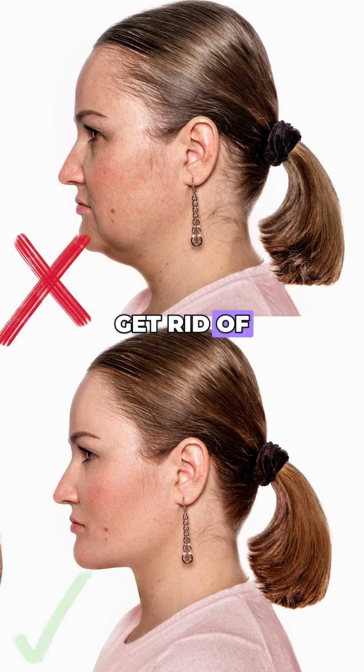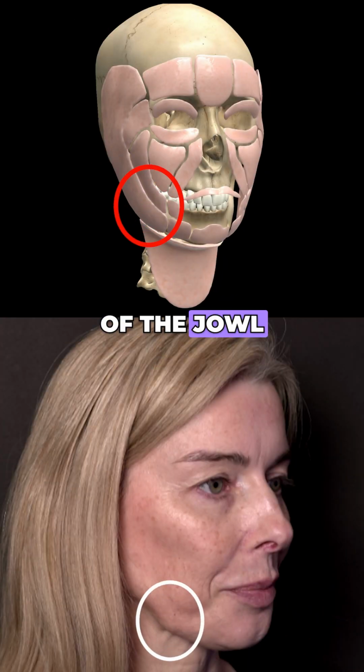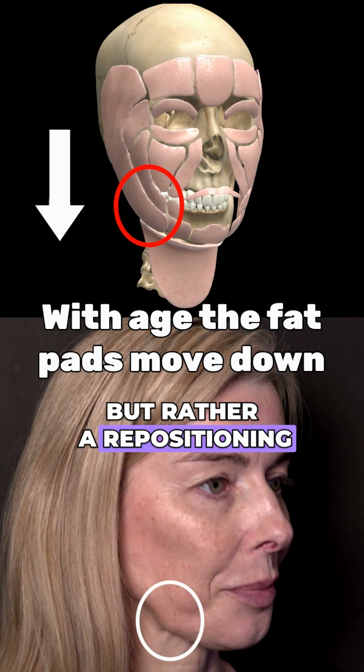How can I get rid of my jowls? It's important to understand what's actually going on here is not necessarily an increase in the size of the jowl, but rather a repositioning of the fat pad.